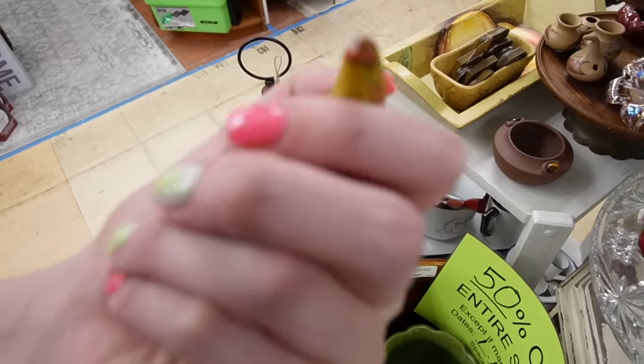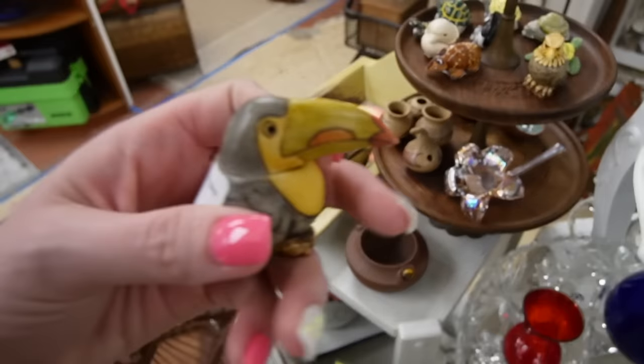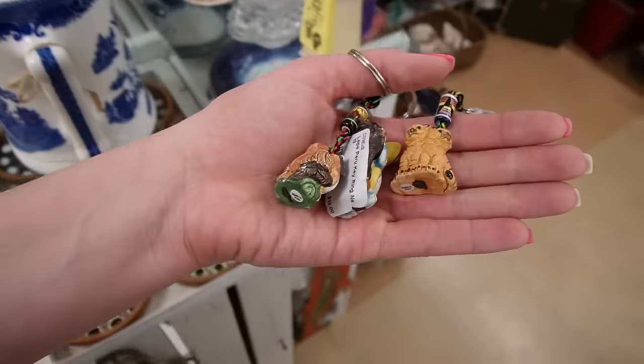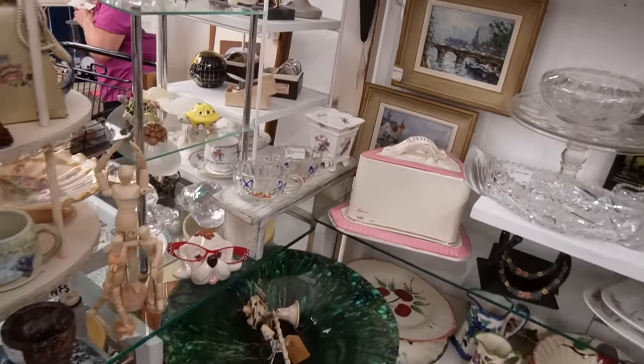Here is a Harmony Kingdom toucan. He's got a little chip on his beak, though. That's disappointing. I'm gonna grab a few keychains. I've been picking up little things here and there for the kids for Valentine's Day.